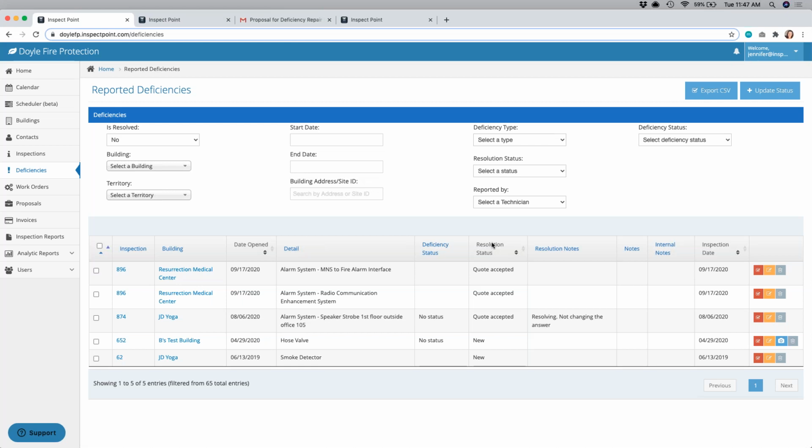We recommend that you link proposals and deficiencies together. Not everybody uses the proposal feature, so sorry, the follow-up came in. So it's link the deficiency to the proposal as a default. Not everybody utilizes proposals, and not everybody wants to link. It's a highly recommended feature.